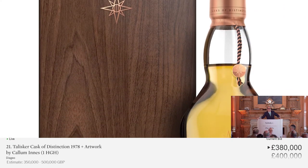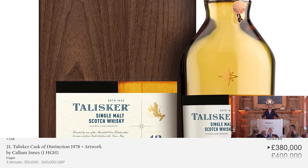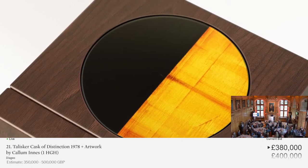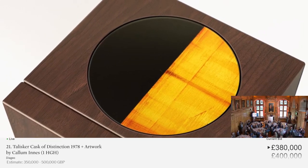Panel number 24 has it at 380,000. Tom, are you going to four? It's at £380,000 with the online bidder, panel number 24.